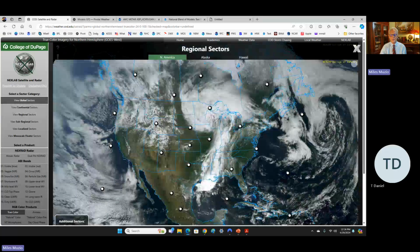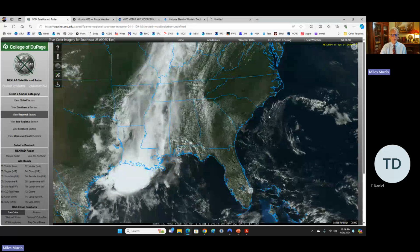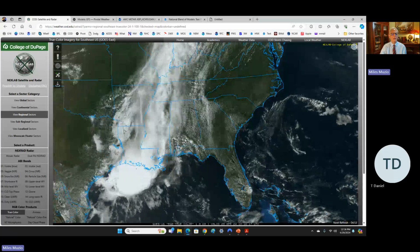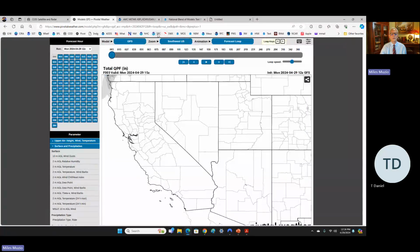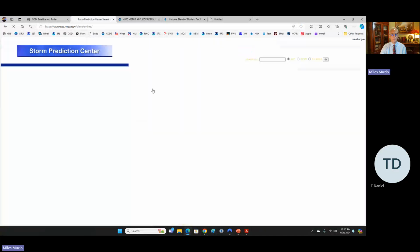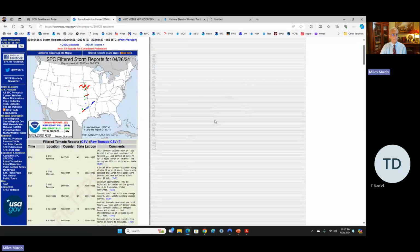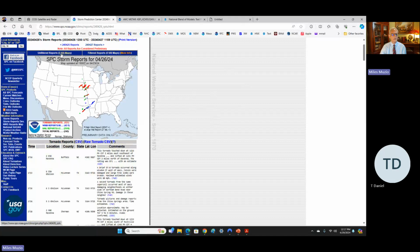By the way, while we're looking at a few other things, let's check out what's happening in the Gulf of Mexico, this area here. There have been some big thunderstorms across the northwestern Gulf of Mexico, and there were huge tornadic storms the other day in Oklahoma. In fact, I can take a quick look at that. Let's go to the SPC site, and we'll look at storm reports, which you can always do.